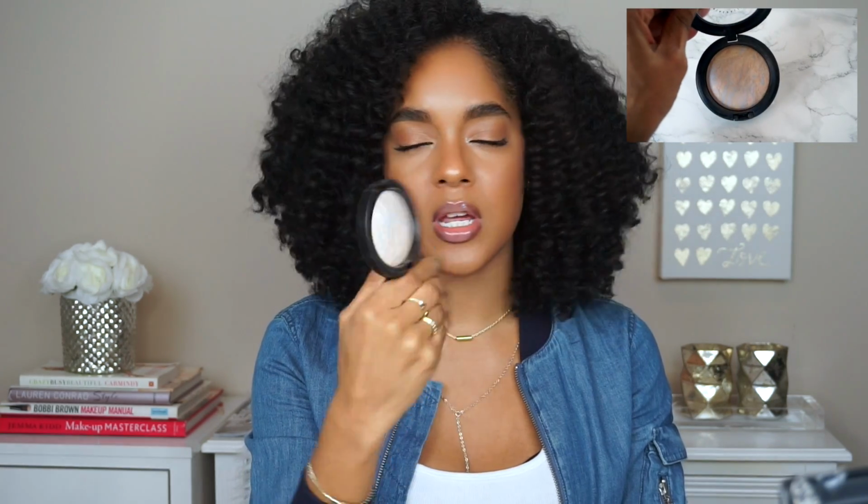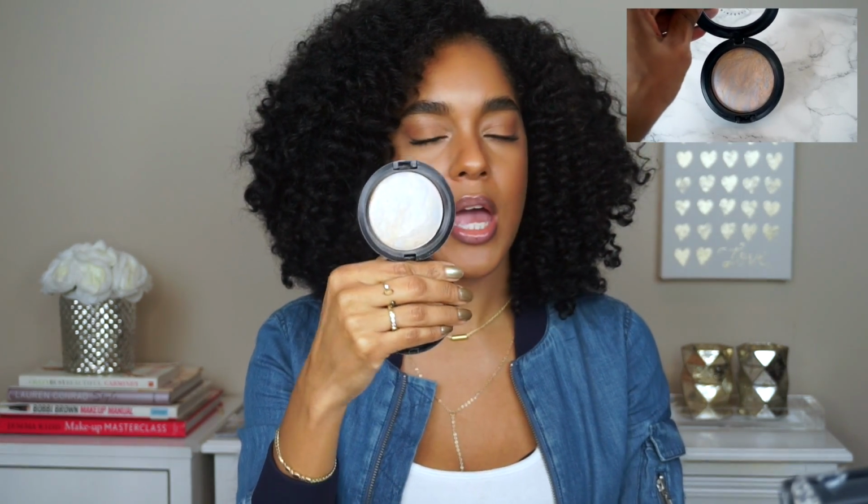And this is Lightscapade from MAC. This is also a mineralized skin finish. And you'll see this one has cream, peach, blue, all different colors. I remember I went in looking for something else, and one of the ladies recommended this to me, and I was like, I don't think so. And she put it on, and I was like, oh my god, I love it.